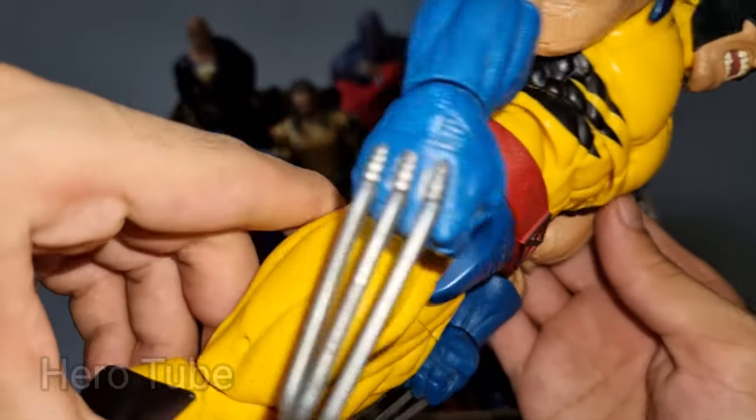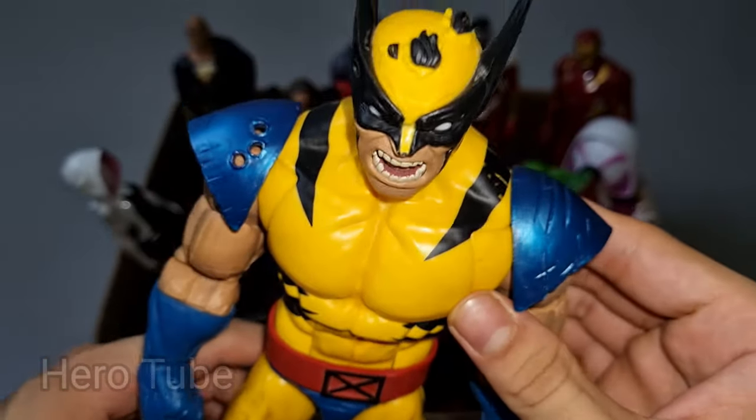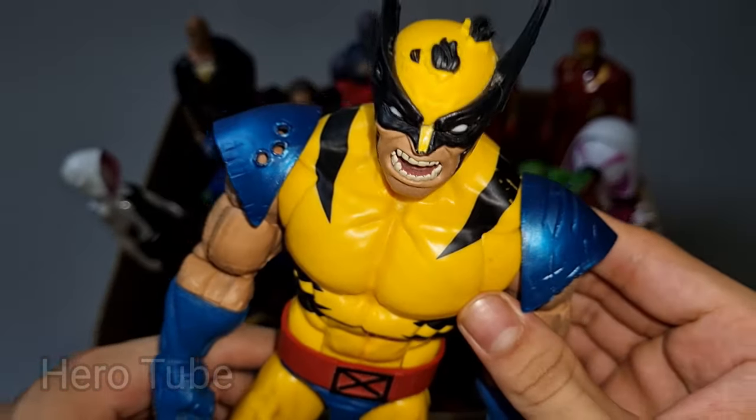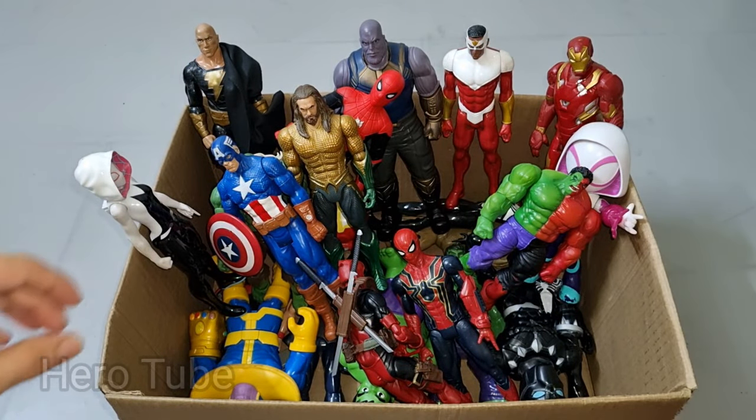Guys, Wolverine is so cool. The sharp swords, the claws on the back. Superhero, guys, nice, super cool. Sharp claws on the hand. This is X-Men Wolverine, the really cool looking villain of Deadpool. Check the next one inside, guys.